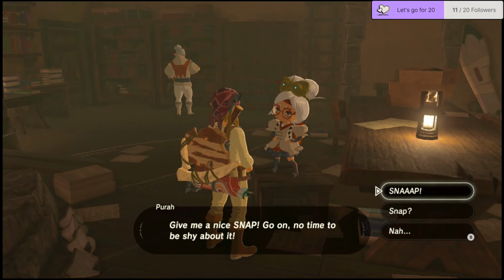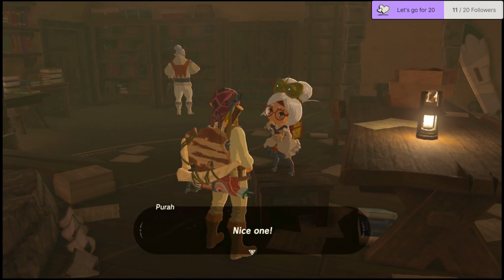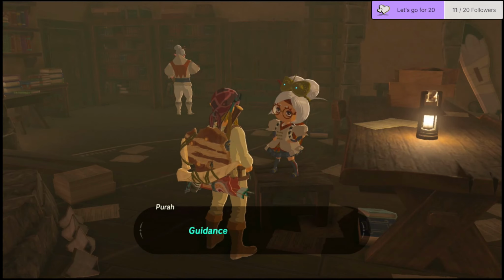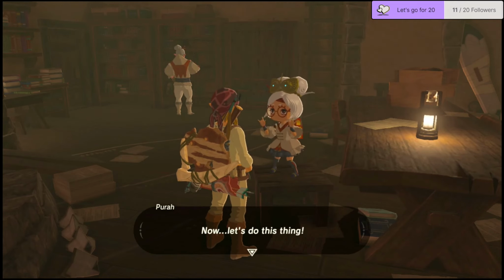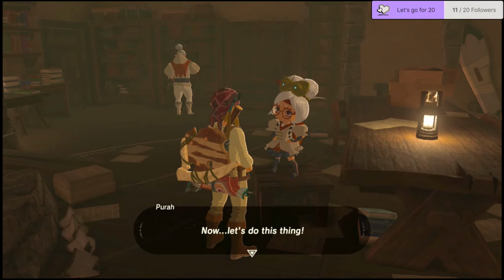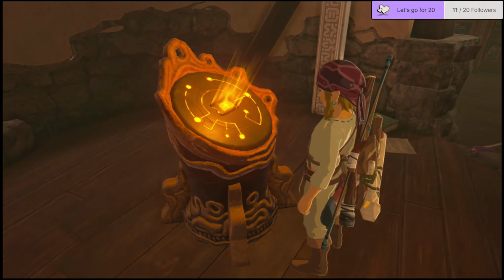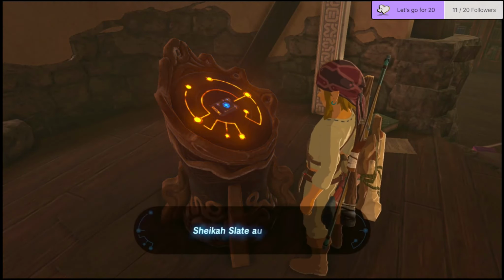Alright, give it a snap. Snap. Link is like, snap! Okay! Then Chica Slate repair underway. I don't know why I decided to give her a lisp. Guidance stone locked. Removed. Now let's do this thing. I don't know why I'm giving her a lisp. She went through so many kinds of voice changes.